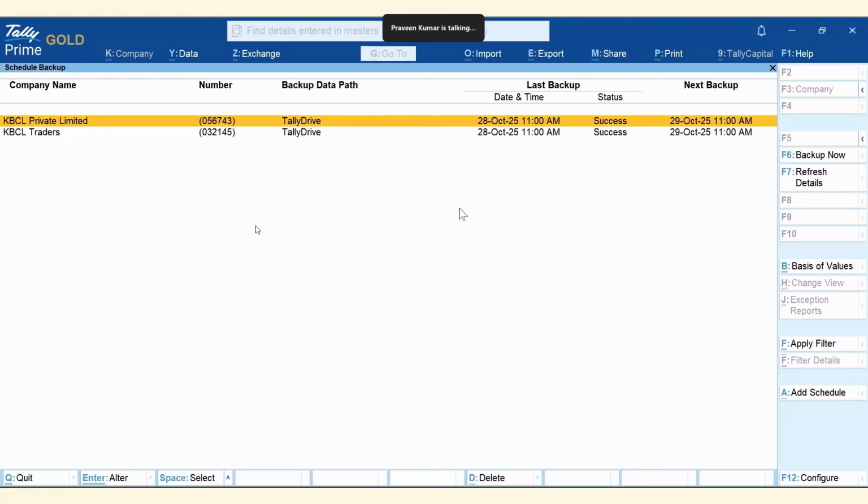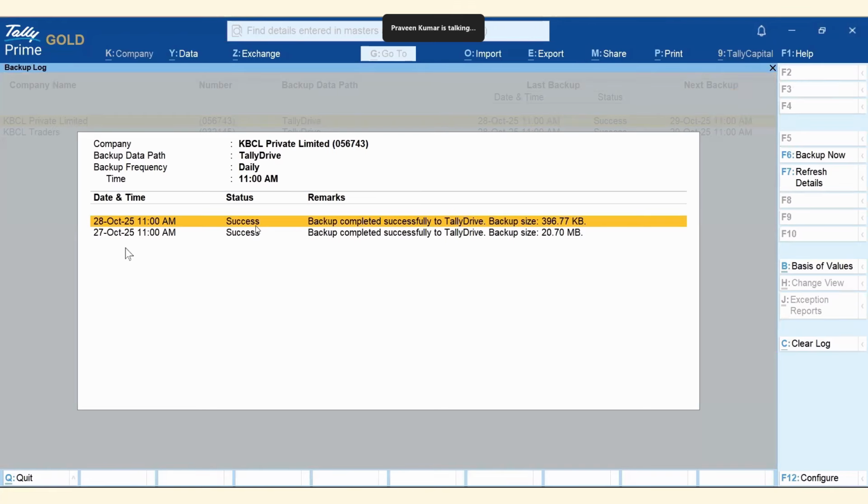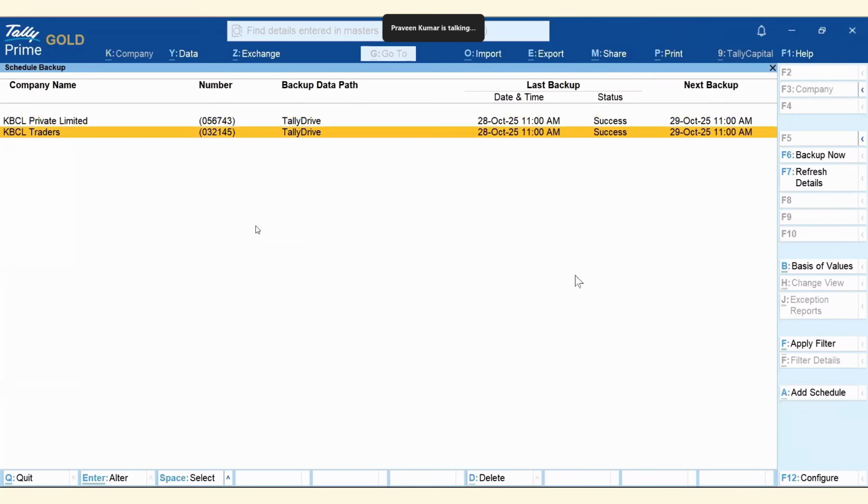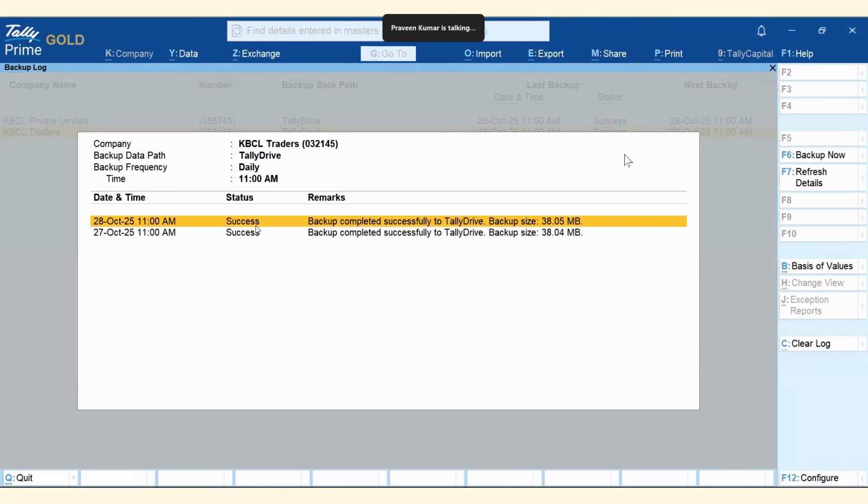Let us go through the data size. You can see here for KBCL, the first backup was of size 20.70 MB, and the second was of 396.77 KB, which means after the first backup, only the additional transaction or data input that has been done has been backed up. But for the second company, if you see, since we give full backup every single time the backup is triggered, the data size is taking completely.